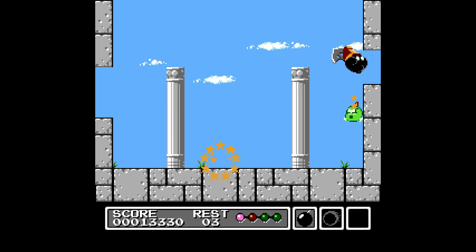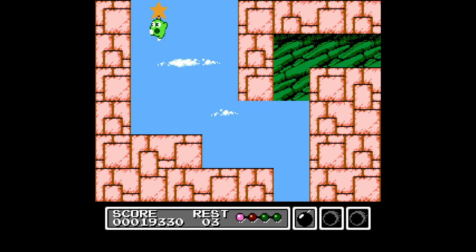Oh god! Okay. Oh my god, somehow we got him! Oh, that wasn't even the boss! Oh no. Are you serious? Wait, am I supposed to go up there? Because if I'm supposed to jump on a star to go up there, I don't know how to do that.